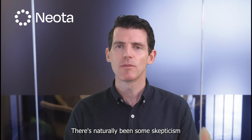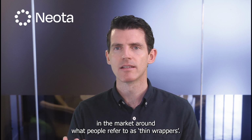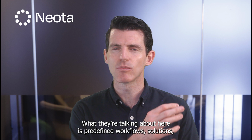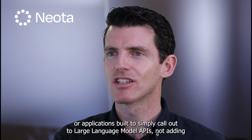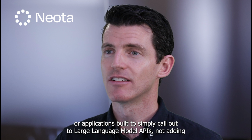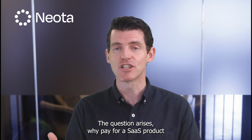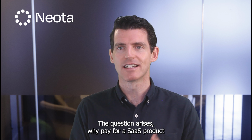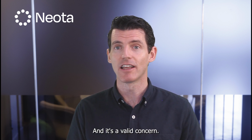There's naturally been some skepticism in the market around what people refer to as thin wrappers. What they're talking about here is predefined workflow solutions or applications built to simply call out to large language model APIs, not adding that much value inherent to the product that you might be paying for. The question arises, why pay for a SaaS product that doesn't meet your very specific requirements? And it's a valid concern.